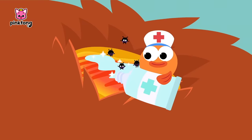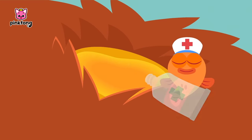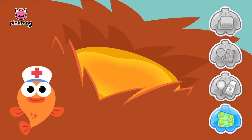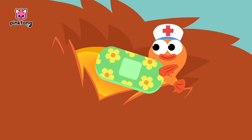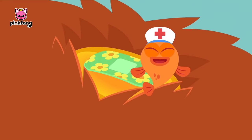Ow! Ow, ow, ow! You did so well. You're almost all better now. We need to put on a band-aid to prevent germs from coming back in. Okay, you won't be in pain anymore.